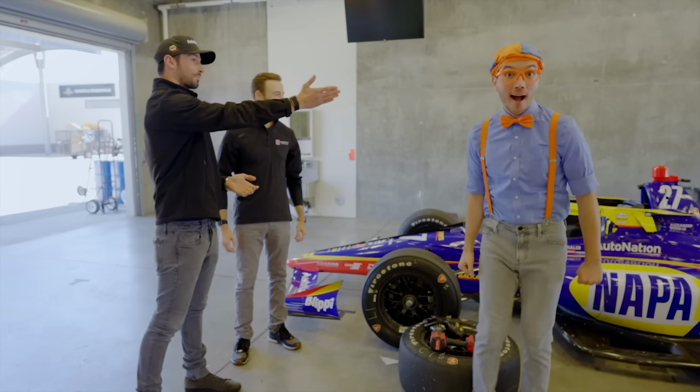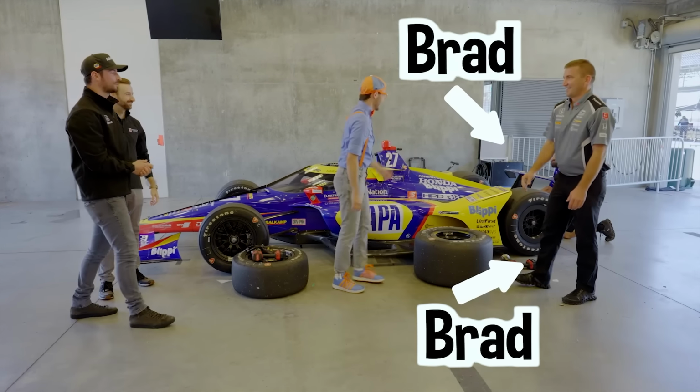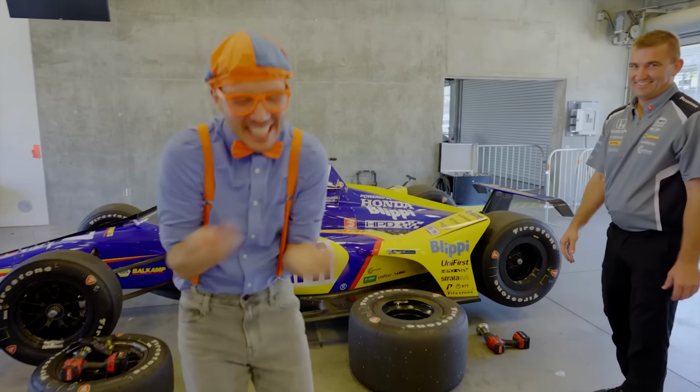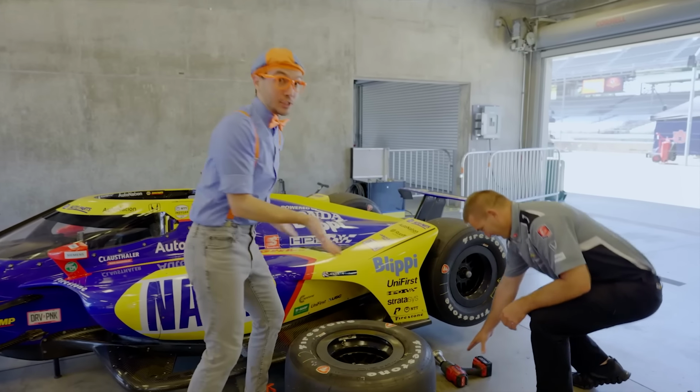Blippi, I want to introduce you to two of our mechanics. We've got Brad and Brad. Hi, nice to meet you, Blippi. Hi, Brad. Nice to meet you. So, Blippi, the Brads are going to show you how to change a tire. Whoa, Brad and Brad, they both have the same name. That's so silly.